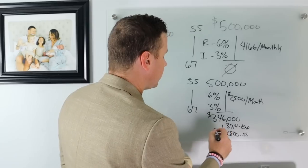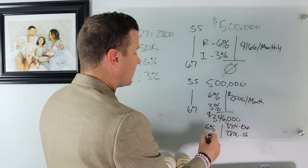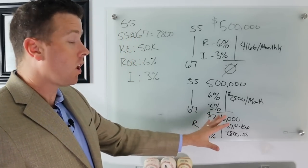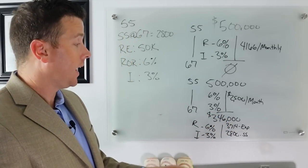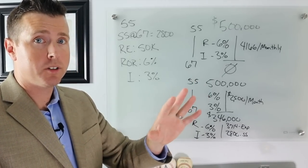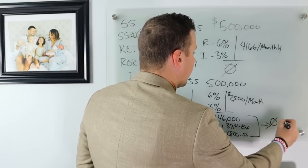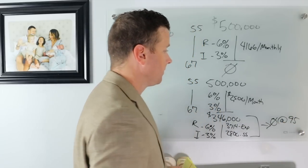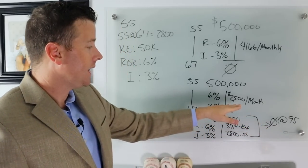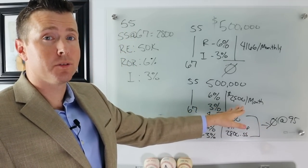This is our Social Security. We're still going to get the same rate of return in the market when we're doing the assumption, so 6%, and 3% is inflation. So now we ask ourselves, how long is this going to last? Based on inflation calculated on a monthly basis, a 6% geometric rate of return, and 3% inflation, this goes to zero at 95. So we get this person from 55 to 95 if their retirement expenses are $2,500 a month.